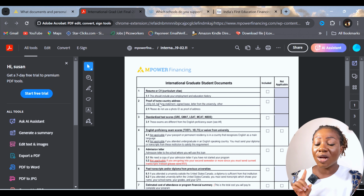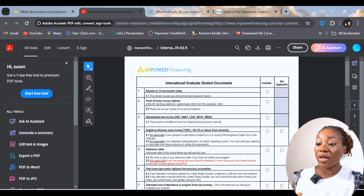Then your proof of home address. Like I said for Prodigy Finance, you can use your utility bill, your bank statement, your signed lease. You should ask your landlord for a lease agreement, or a letter from your university, or any other document that carries your name and your address.